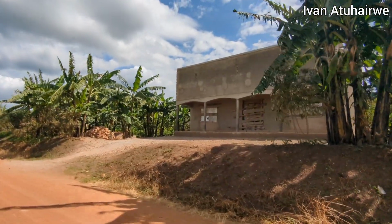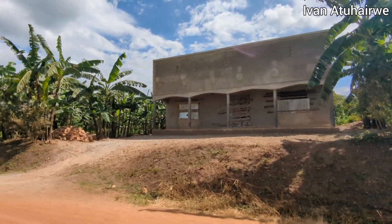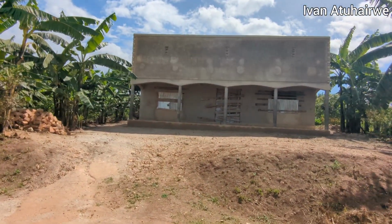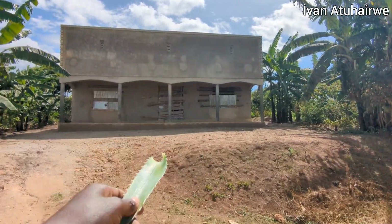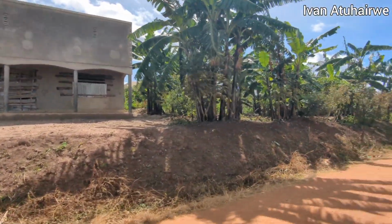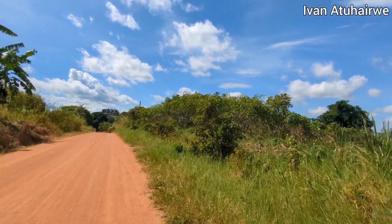This one had built a commercial structure, a commercial house, and he closed the doors here and left one. So it's a place for growing chicken. There is chicken inside there. That's the one he's rearing. I wouldn't cross to go to the other side. Anyway, let me take you to this side as well.